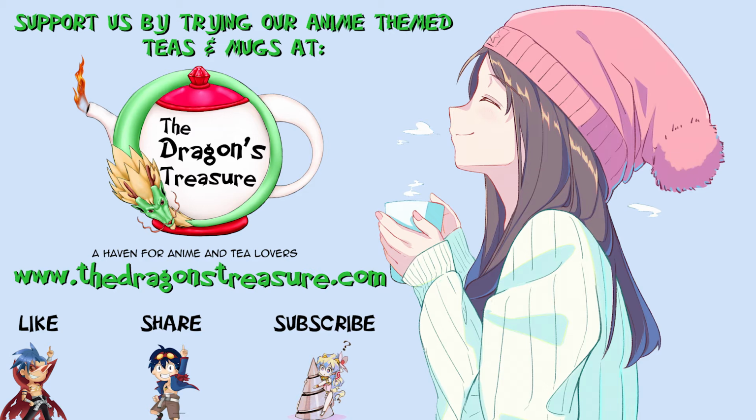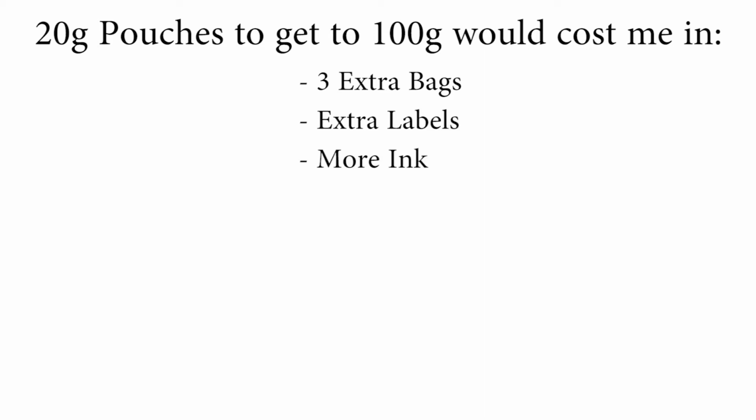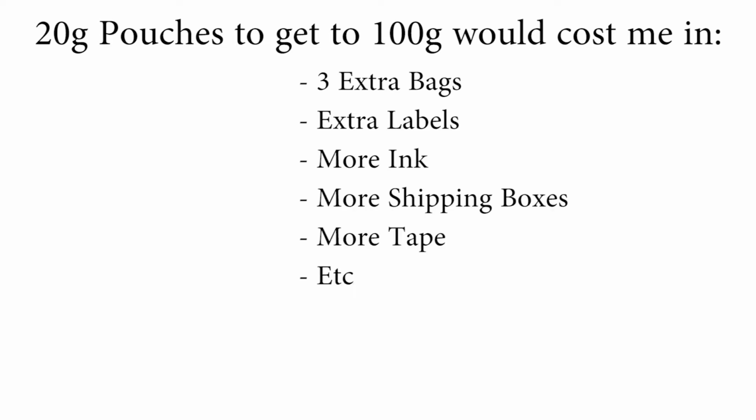This lesson applies even more aptly to someone like me who's on the other side of all this. Let's go back to the 20 gram pouches versus 50 gram pouches and how much you need to get to 100. So if you bought 20 gram pouches 5 times over the year, on my end, I just had to use 5 bags as opposed to just 2. I used a lot more paper for the labels, I used a lot more ink to print them, I had to use more boxes, more tape, whatever else I'm forgetting. And then there is the important element that is frequently overlooked by people in these economic questions: time.